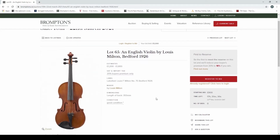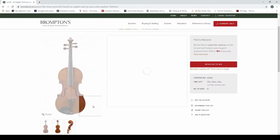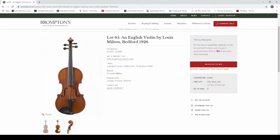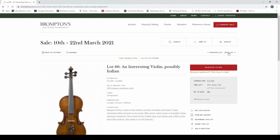An English violin by Lewis Milton, Bedford, 1926. No bids. Length back 355. Let's have a quick look at that. I do like the English violins.